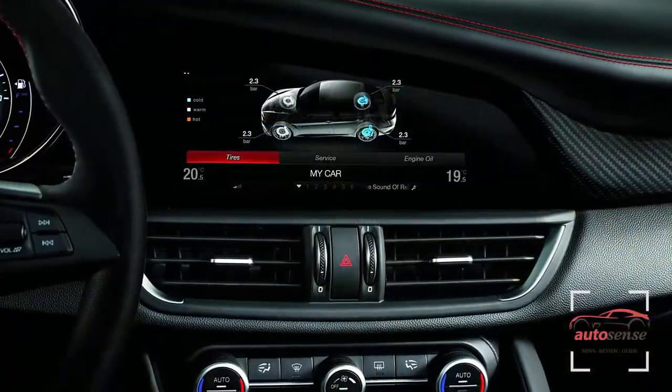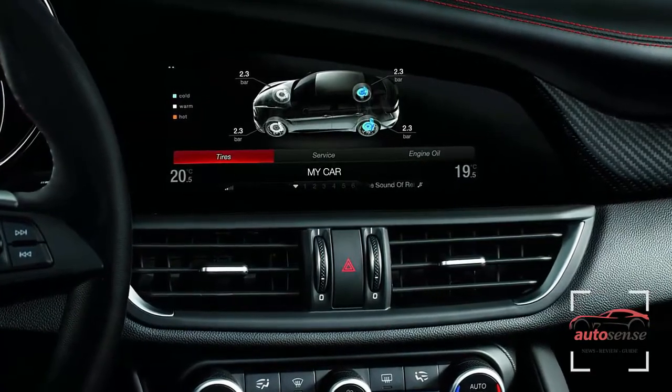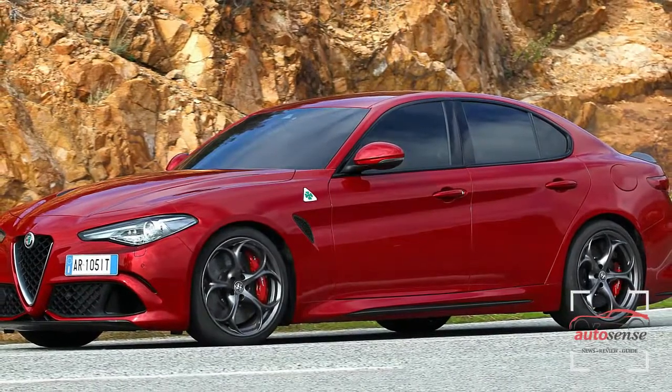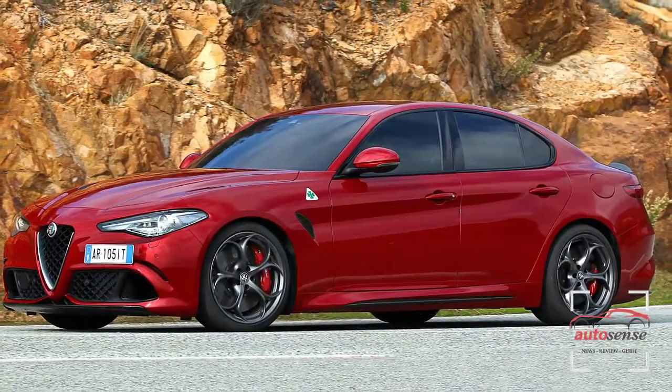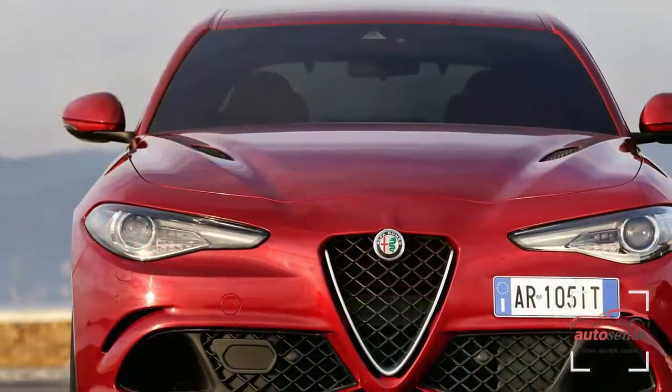Alfa's engineers claimed the Maserati V6 used in the Ghibli S would have caused packaging problems and wouldn't have produced the required power reliably, so they lopped a couple of cylinders off the Ferrari V8 to create a very special 2.9-liter V6 with 503 bhp and 443 pounds-foot.